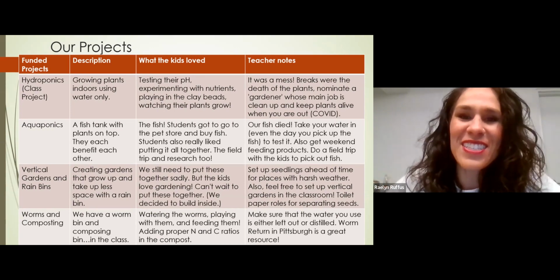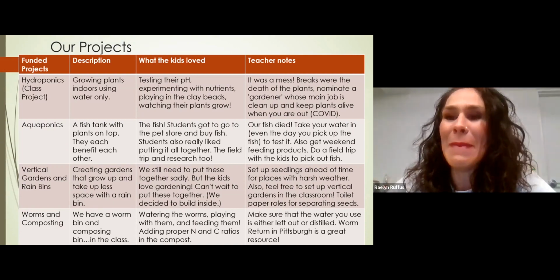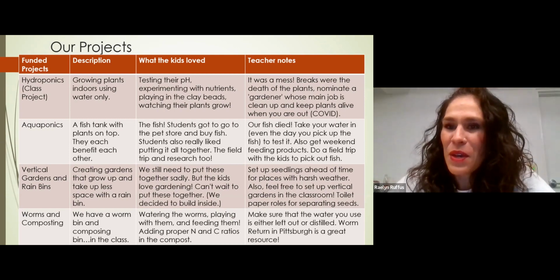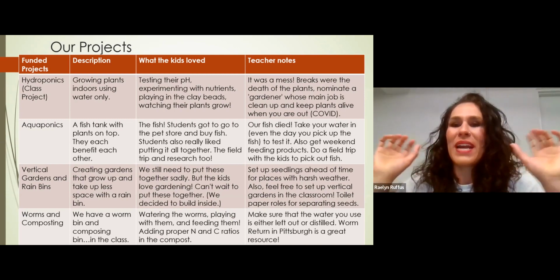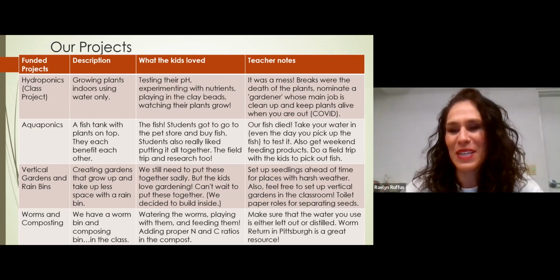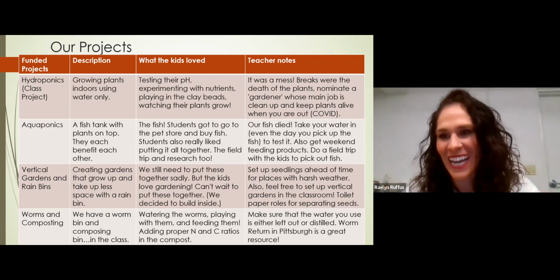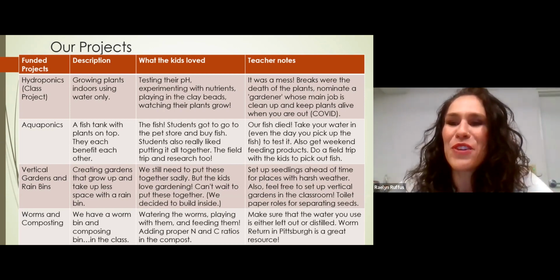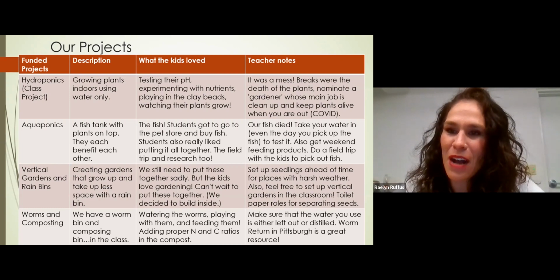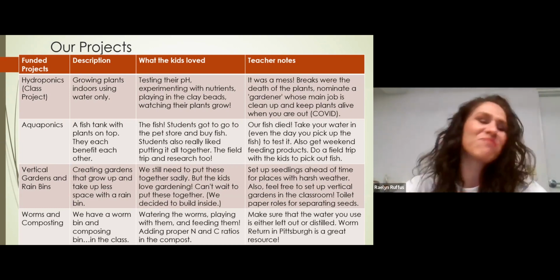So here's the teacher's notes. This is what I would do differently. First off, it was a mess. The breaks were the death of the plants. Literally spring break, we came back, all the plants were dead. I ended up getting COVID at one point. The plants died again. So in the future, nominate a gardener whose main job is to clean up and to keep the plants alive when you're out.